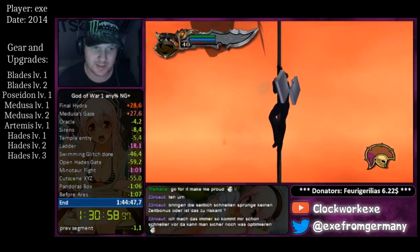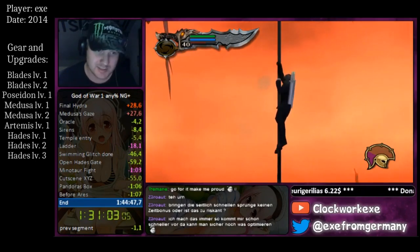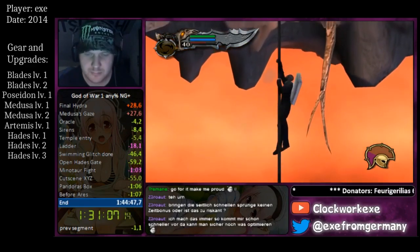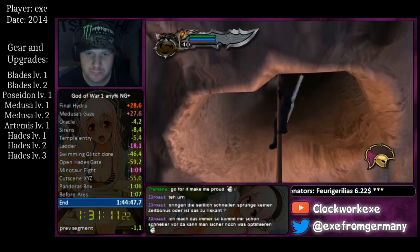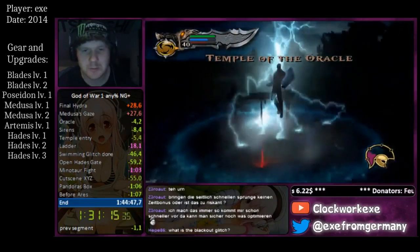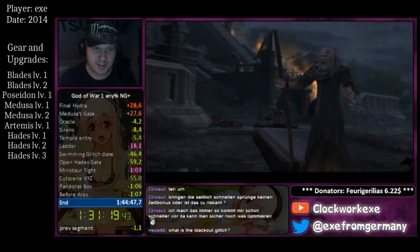There was another Blackout Glitch near the end of the run to get past the Gravedigger cutscene. It was one of the more difficult skips in this route, as it required you to precisely land on ground near the grave without activating the cutscene. EXE missed the mark, causing him a 20 to 30 second time loss, almost at the finishing line. Oh my god.